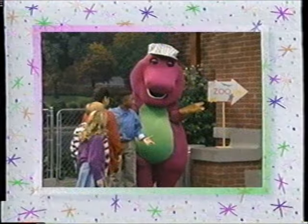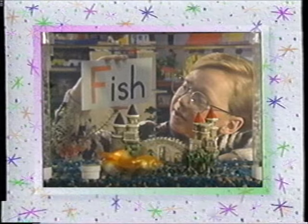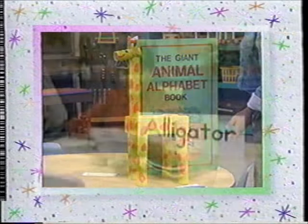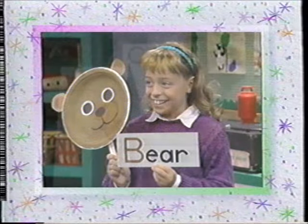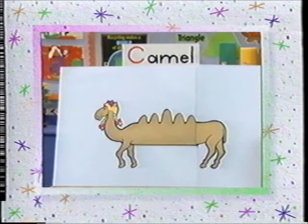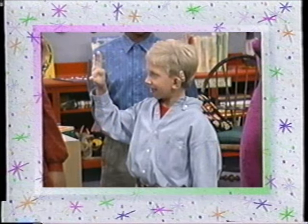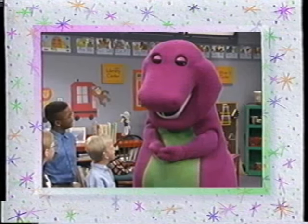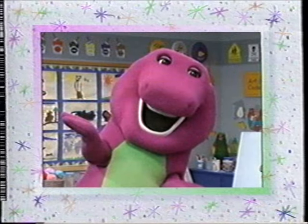Did you have as much fun as I did visiting our alphabet zoo? You can use all the letters of the alphabet to make your own zoo with your friends. A is for alligator. B is for bear. And C is for camel. Our friend Jason showed us how to make letters with our fingers. And he taught me how to sign my absolutely, positively favorite thing to say. I love you.